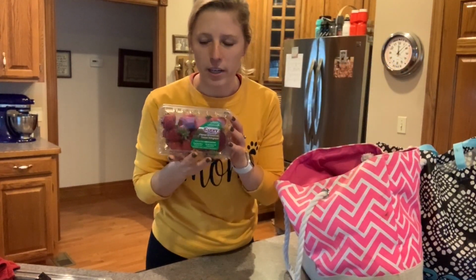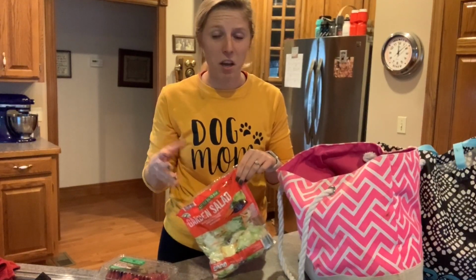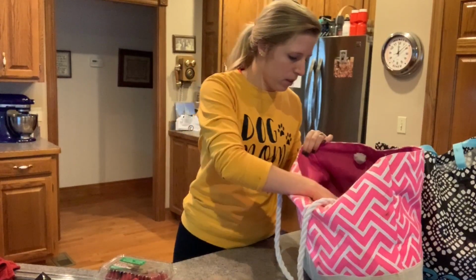And strawberries. So I got the strawberries because I actually am trying chia seed pudding. Literally, it's just chia seeds and almond milk. And so I wanna start topping it with some yummy fruit. I just got some salad mix because I get the big box of stuff and then it ends up going bad. And so I just got a little baggie this time.